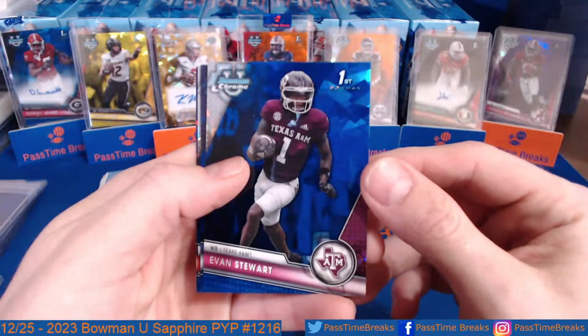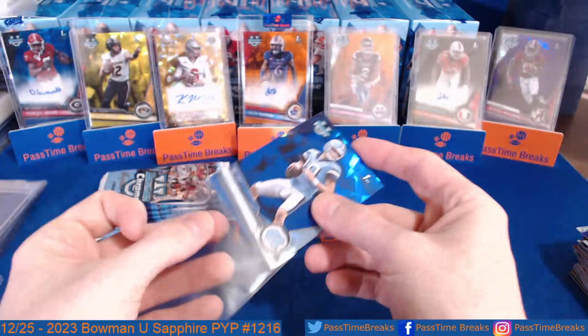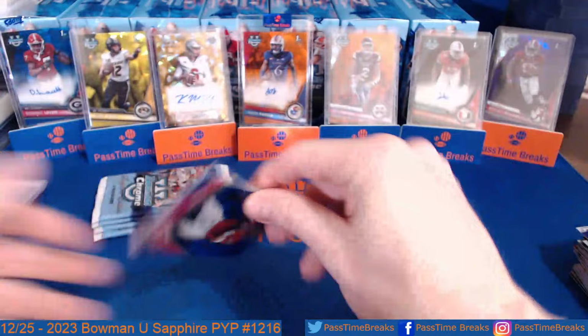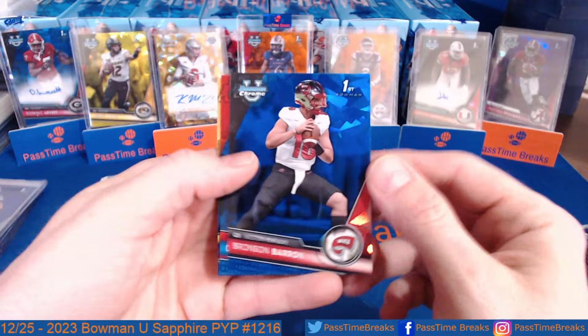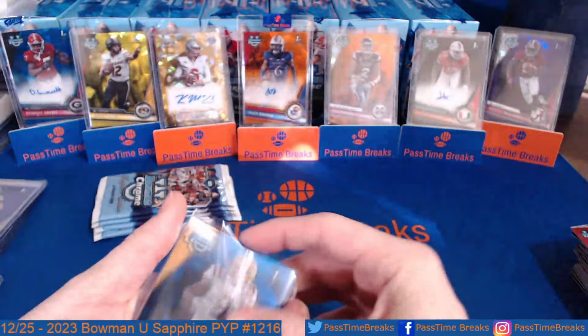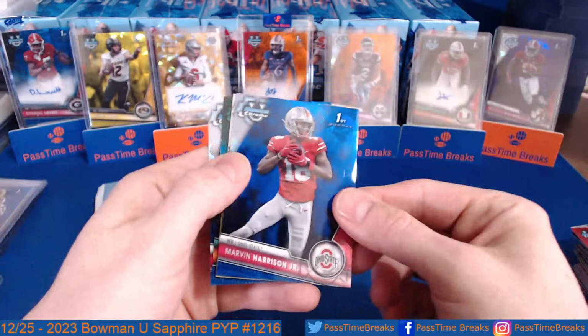Evan Stewart's, Drake May, Kobe Prentice, and Andrew Mukuba. Cam Moon Rising. Bronson Barron. Devin Neal. And Malik Nappers. Marvin Harrison Jr. Cameron Kitchens. Corey Brooks.